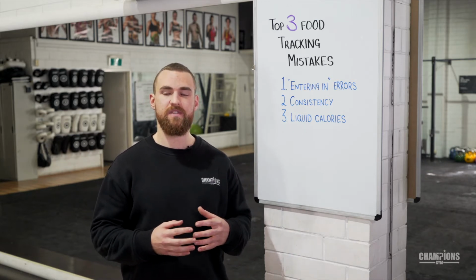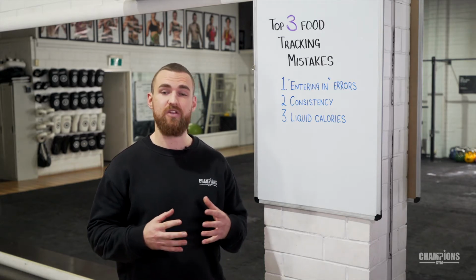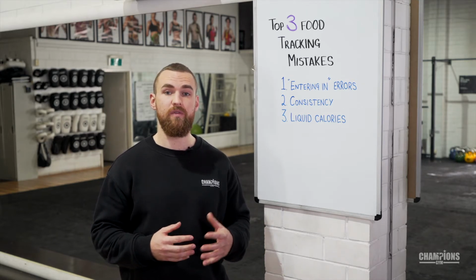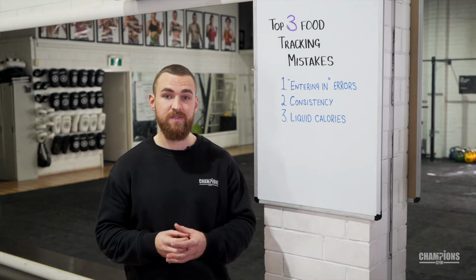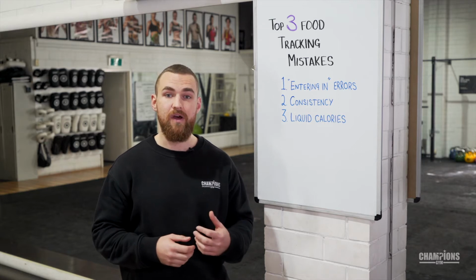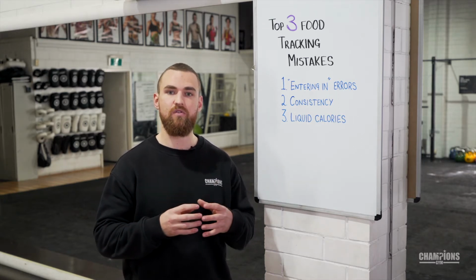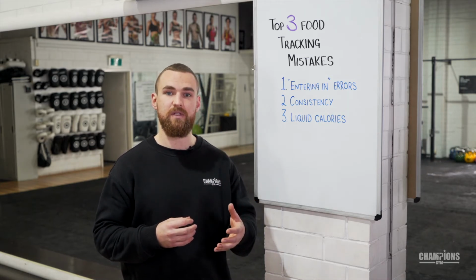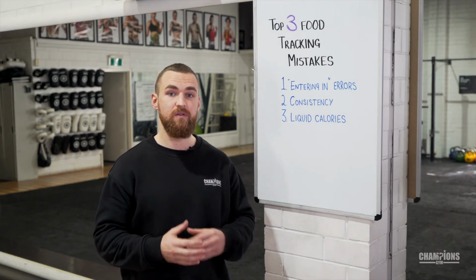So this one comes down to, first of all, when we're actually preparing our food and we're measuring it out, making sure that we're measuring correctly. So if you're new to this, we're going to want to make sure that we're measuring out most things that we're eating to get a really good idea of how many grams of something we're eating or how many cups of something we're drinking. You don't have to do this forever, but for the first initial few weeks, it's really important to get a good, visual idea of how much food you're actually consuming and what numbers that relates to.